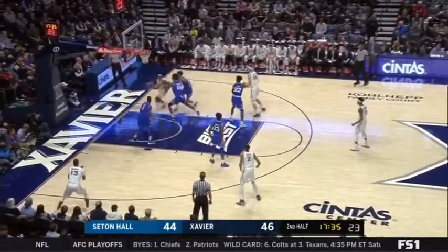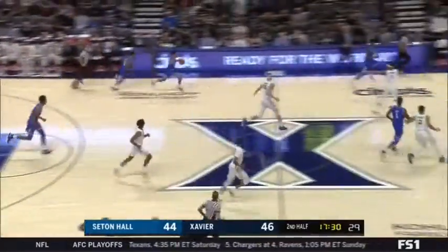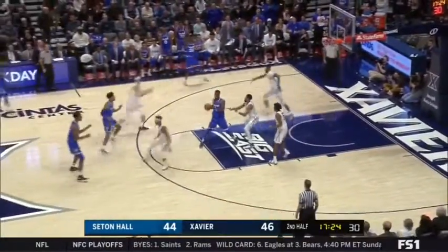Good in the crossover. Little hesitation with the left. No. Thompson with the rebound. Here comes Anthony Nelson, the freshman. Leaves it back for Powell for 3. And the rebound for Enzi.